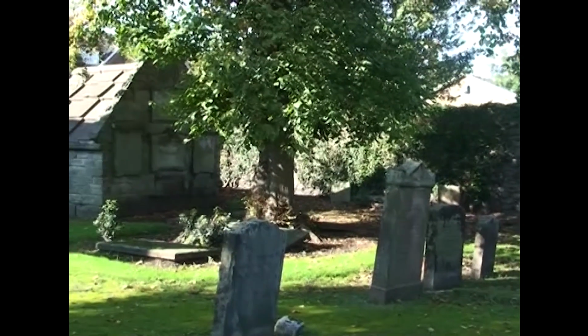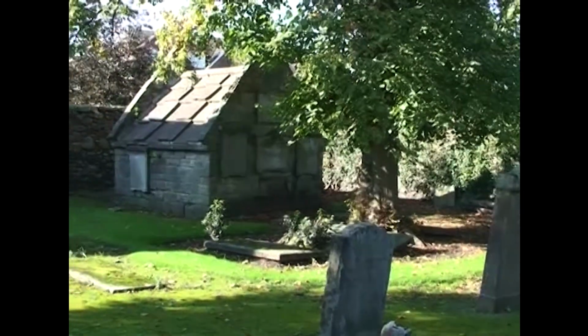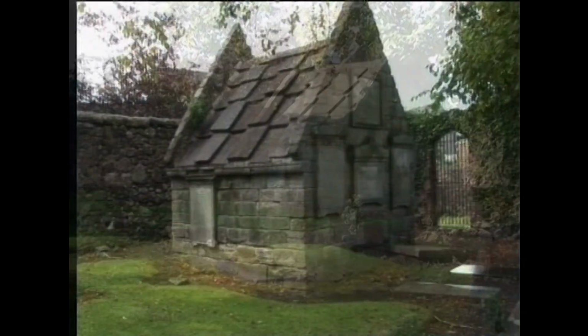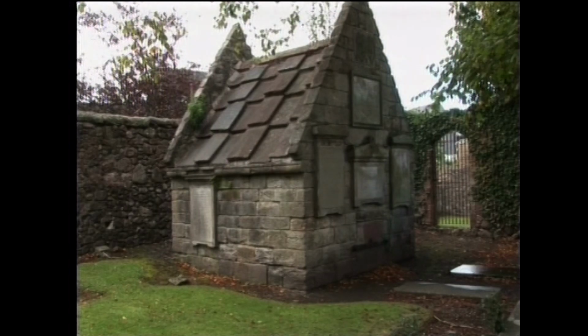Back out in the open air, we can see another small building with a stone-flagged roof. This is the Brisbane Family Mausoleum, which contains the remains of, among others, Sir Thomas McDougall Brisbane, who had a city in Australia named after him. But that is another story.